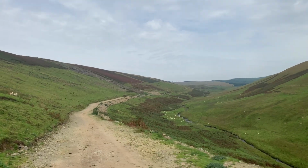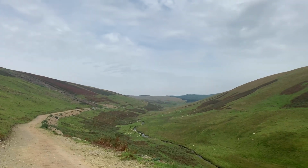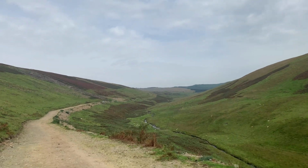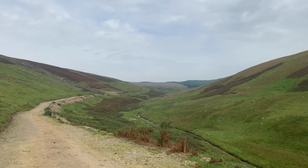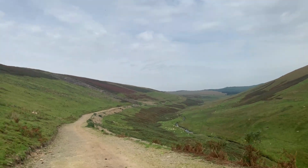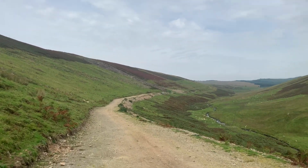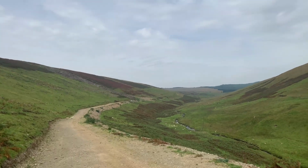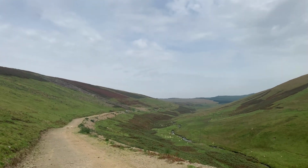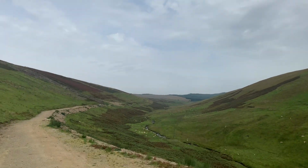So there you can see the valley we've just walked into, and all the way up into the woods there. That's where the Bothy is, somewhere amongst there. Just gonna keep following this path. I'm quite thankful of the breeze that's picked up because it's a really warm day. It's about 25 degrees and quite cloudy as well, so it's a bit muggy.